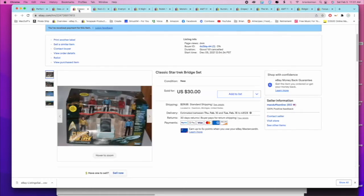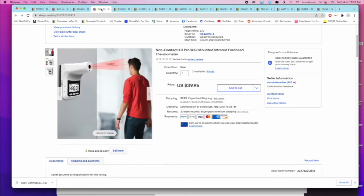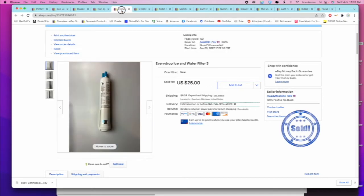I have a classic bridge set from Star Trek. I'm actually selling this for a friend who has some Star Trek collectibles that she's trying to sell, so I'll only make half of whatever the net is from this one. I'll show you that as well when we get down to the end. I have one of these thermometers left that sold for $39.95. This is a wall-mounted thermometer.